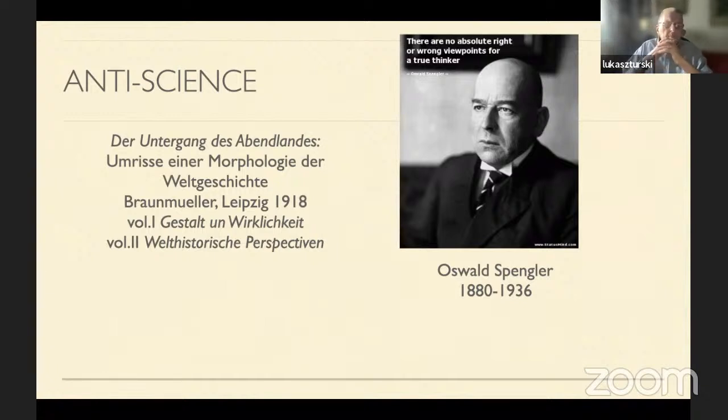And the second volume was the perspective of the history of the world. And that was a book where Spengler had triggered the critical discussion of the science. And unfortunately, in spite of the fact that he had, as I said, a PhD in mathematics, he did not understand science. And he was very, very certain that his ideas are truly correct.